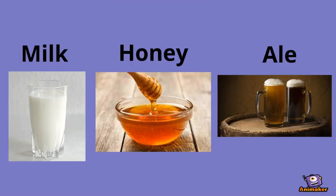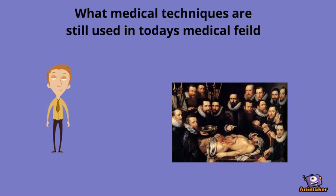Ingredients in medicine and the way medicines were made are much more primitive than the medical techniques used. Medicines such as painkillers or sleeping medicine were made using only household items like milk and honey or even ale, and were concocted together to make the medicines, which were usually not very effective.